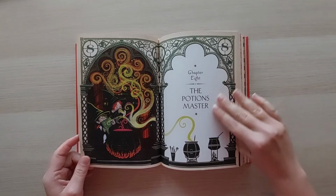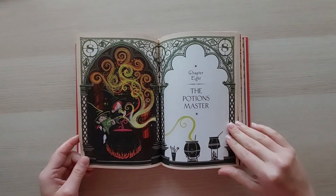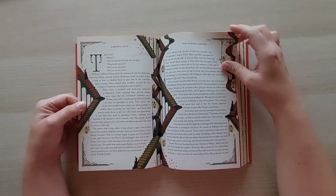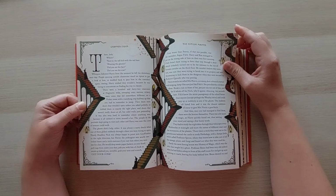Chapter 8, The Potions Master. There, look. Where? Next to the tall kid with the red hair, wearing the glasses. Did you see his face? Did you see his scars? Whispers followed Harry from the moment he left his dormitory next day.